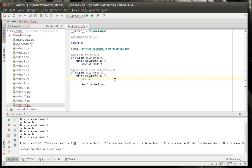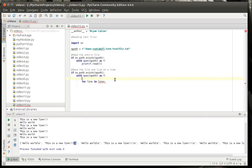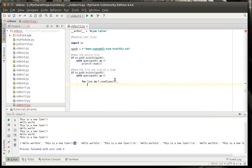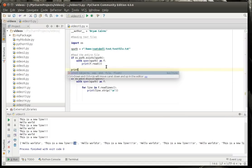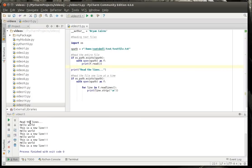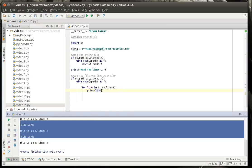And let's back up here a little bit. Lines equal f dot. You know what? Let's just do it the easy way. So for line in readlines, we're going to print. We're going to strip that line out. We're going to strip out the escaped character there. And let's actually put something in here so we can see that we're doing something different. There we go. So we're going to read the lines, and you can see how we're stripping them out. If we just print the line itself, it's going to look a little weird. And let's demonstrate that. You can see how it's got these newlines in there because we didn't strip out that newline character.